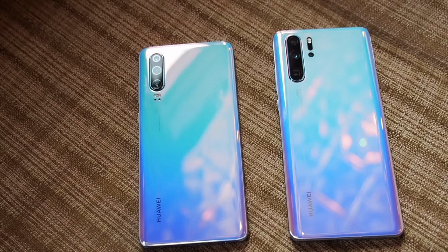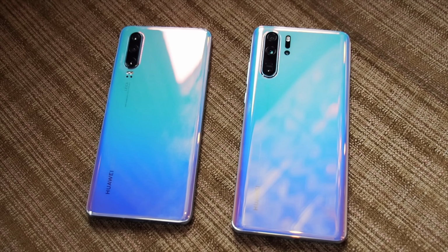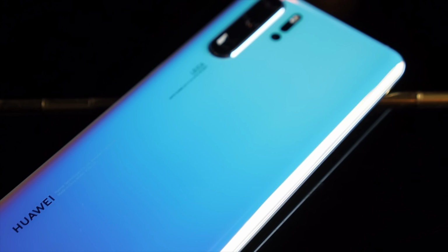Now from a design perspective, both of them are clearly similar, but also an evolution of last year's P20 and P20 Pro. The all-glass back has a similar stunning look with those colour-changing gradients, but in new colours this time. There's one that goes from blue to white, and another that's more orange to yellow, and of course there's our favourite, which goes from pink to blue, as well as the usual white and black models. It's beautiful to look at, and it comes in both large and small sizes. But it's the Pro, the bigger model, that we're most interested in this time around. It's the one that's got all the killer features.